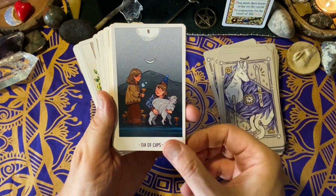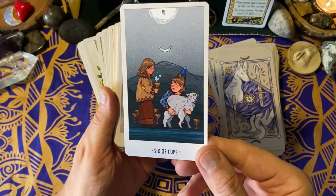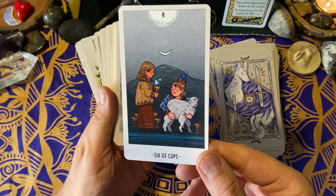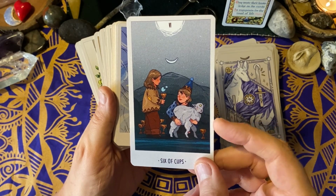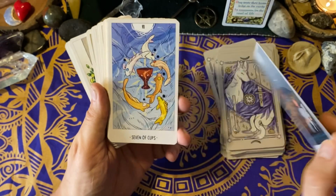Now this is one of my favourite cards. I think this is gorgeous for the Six of Cups. Just look at that. These two children at play. They're playing out at night. They've got the lamb. They're playing with their cups. It's a crescent moon. Really gorgeous image.